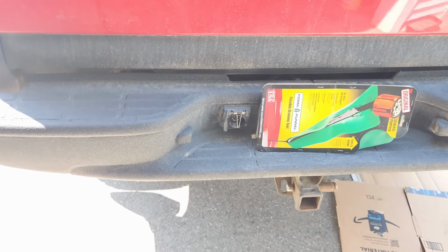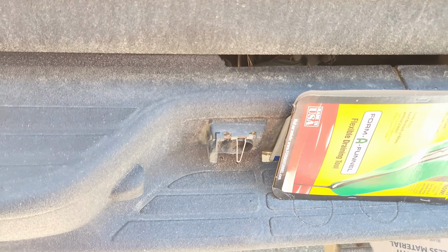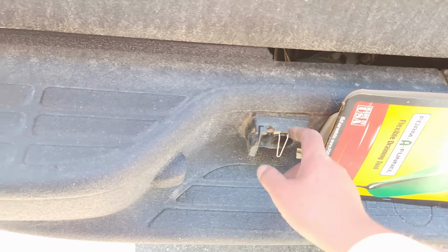Red Beauty is equipped with not one, but 2 wire plugins. Plugs? Trailer plugins. Whatever. This used to have a nice cover on it until it didn't. Then there's a second one on the... Oh, geez. Camping stuff. Yeah. I need to take care of that someday, but not today. Has a second one here.